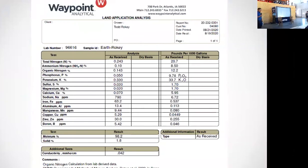This is the manure we're dealing with. This sample was taken 8/21, a real recent sample. Yeah, August 21st. Okay, so we got total, I like to look at the pounds per 1,000 gallon. You compare this to Kelly's plant food. This is not quite plant food, but we got some nutrient value in here. We've got some N, a little bit of phosphorus, good potassium. All right, got some good K here.